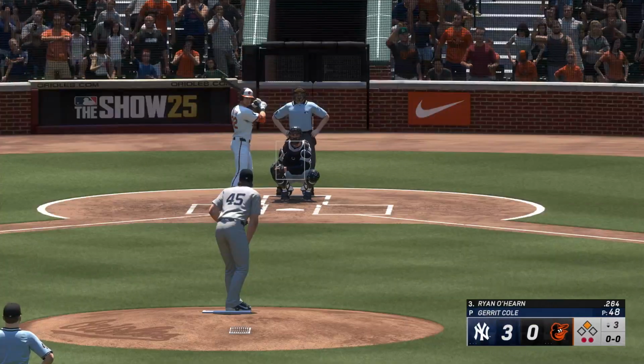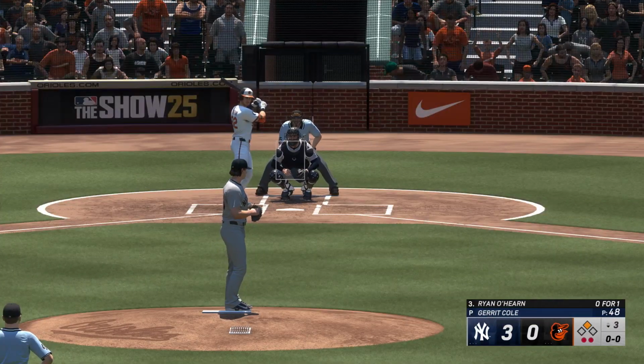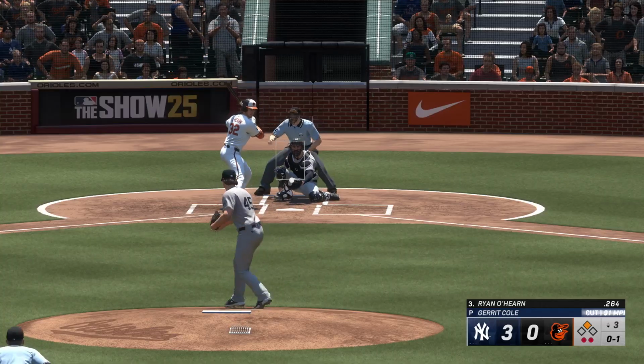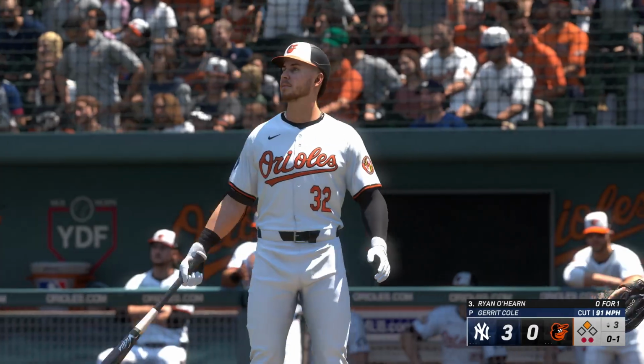So runner at second, 2 down. And now the first baseman, Ryan O'Hearn. Gets the call, and that is strike one.